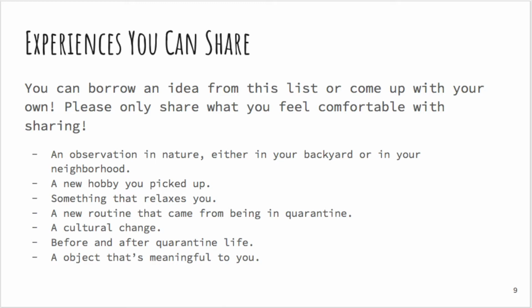Not sure what experiences you want to share through your photos? On this slide, I am listing a bunch of different examples to help get you rolling. You can borrow an idea from this list or come up with one of your own. What's important, though, is that your photos reflect something of your daily life while in quarantine. Also, please share only what you feel comfortable with sharing.